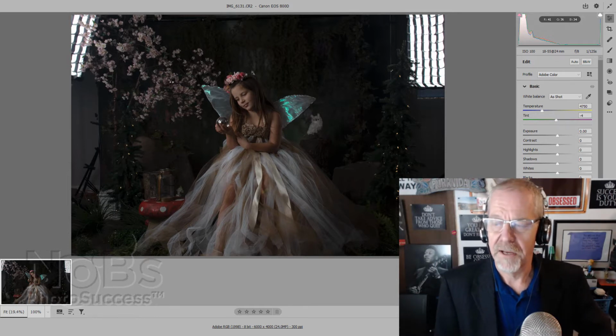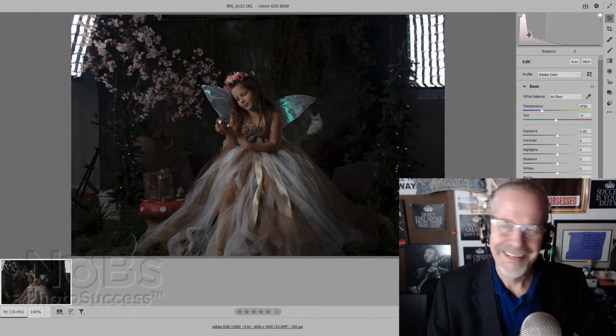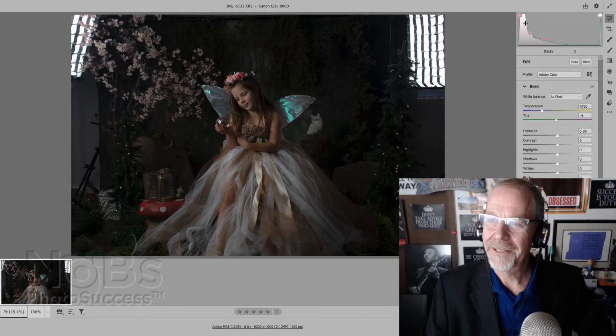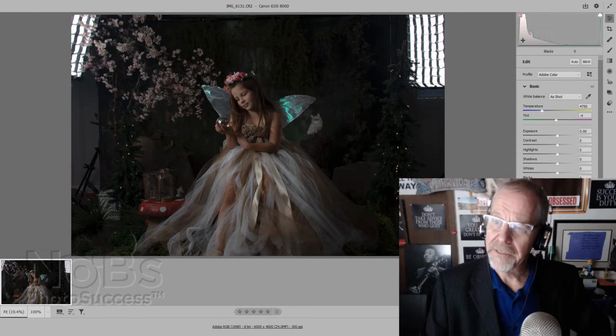So she sent me this raw image here, and look at this. This image is way, way underexposed. All you got to do is look at the histogram right here. The background's kind of dark-ish, so the dark area here would show some detail, but this is pushed way over to the left, which means it's underexposed.